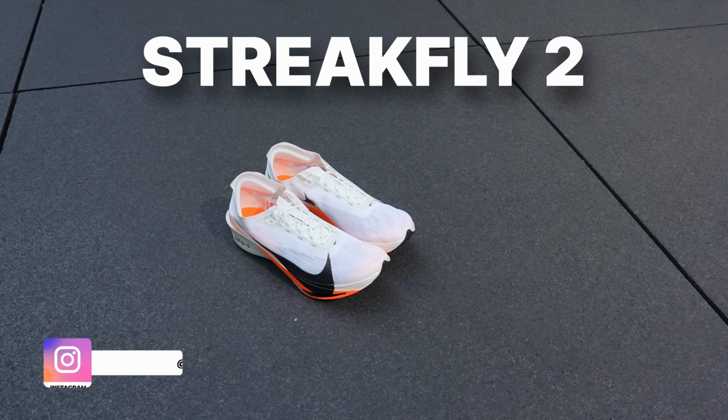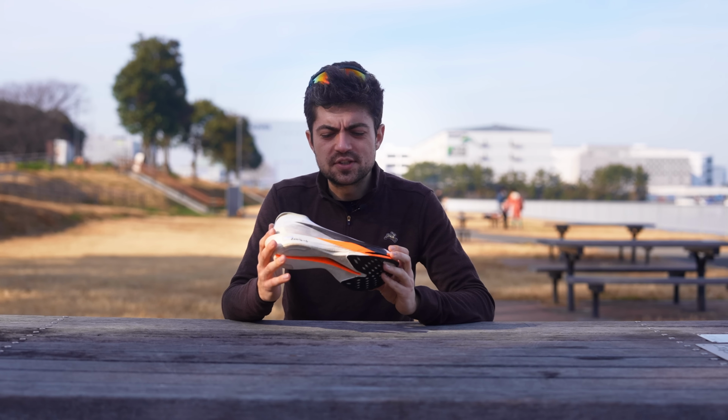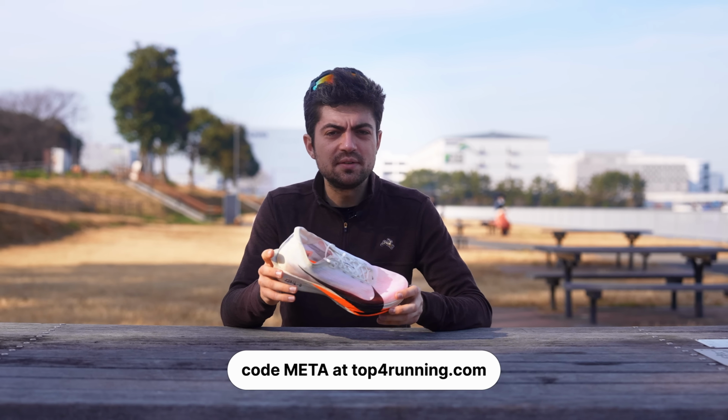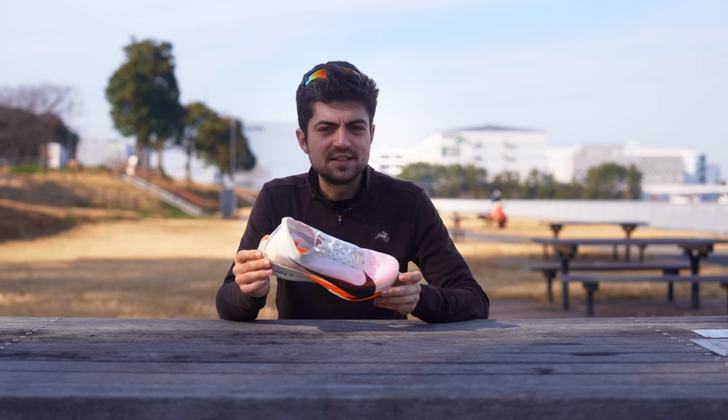This shoe is Nike's brand new 5K, 10K and even mile shoe to a certain extent on the road. This shoe is releasing today on March 1st and it will be available at topforrunning.com with code META here in a few days, in a few weeks.